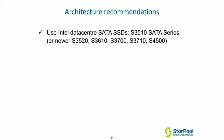Here are some recommendations when you use a software-defined storage solution. It could be StorPool, could be anything else. One of the most important things that we've seen is that people use consumer-grade SSDs to do business, and consumer-grade SSDs were not designed for this. So we always use data center-grade SSDs because they have power loss protection, which delivers two very important things. One is safe fail if the power goes out, so you don't lose data and have no corrupted data, all of these things that you cannot allow in an enterprise-grade solution.